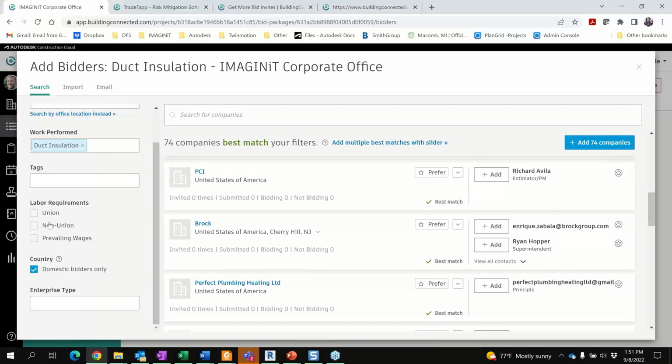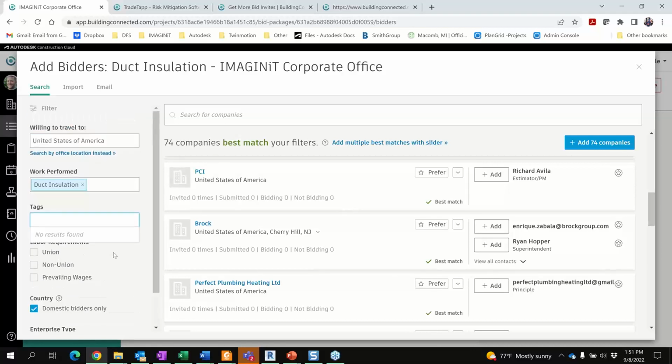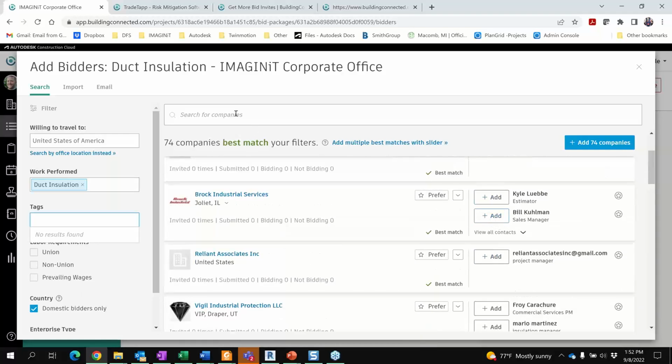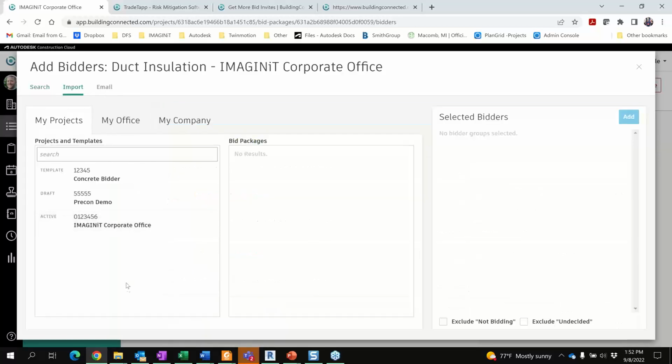So if we're looking for domestic bidders only, union labor, non-union, and other tags that we might have that we want to add to it, it's just going to filter that list. If I wanted to add all 74 of the duct insulation companies to this, I can click this button here, or filter that down, or add them individually as companies. Or sorry, the contacts at those companies. So once that gets sent out, we've kind of preset some of this up. So this is in the network. We can import people from emails or other projects, other bid packages that we've created to bid on similar bid packages.